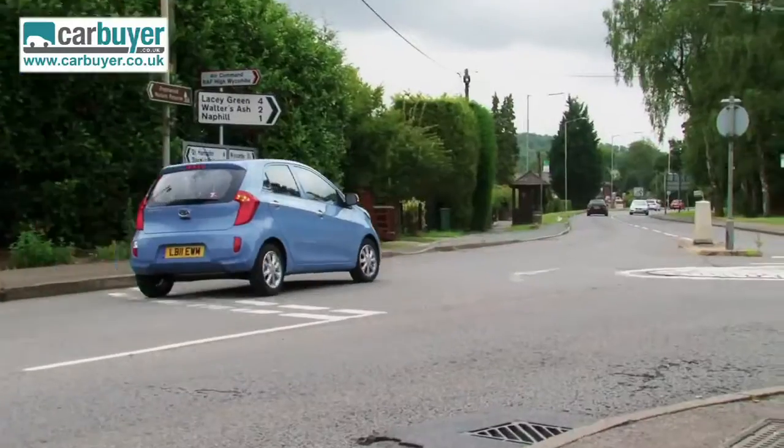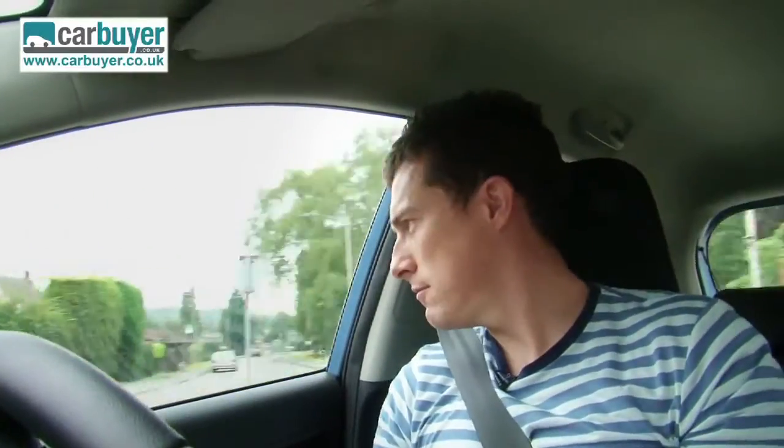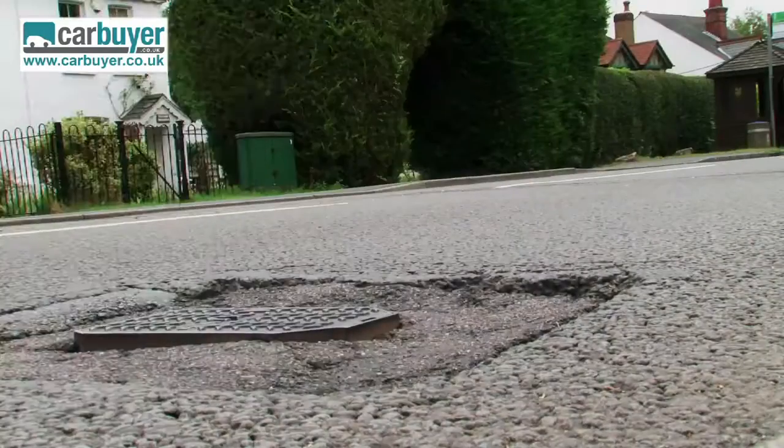As you'd expect from a city car, the Picanto has good visibility, nice light controls, and a turning circle that lets you orbit mini roundabouts for fun. Look at that. What you don't expect though is for the Picanto to glide over bumps in the road and smooth out potholes like it's a much bigger car, but it does exactly that because the suspension is just so comfy.